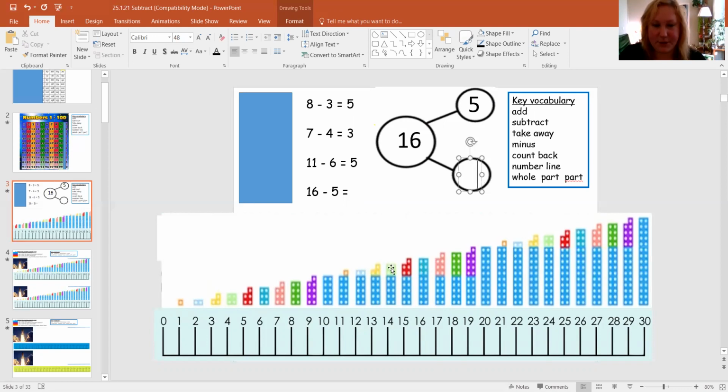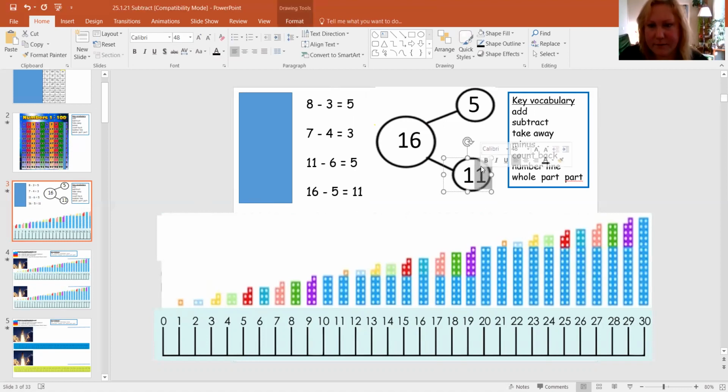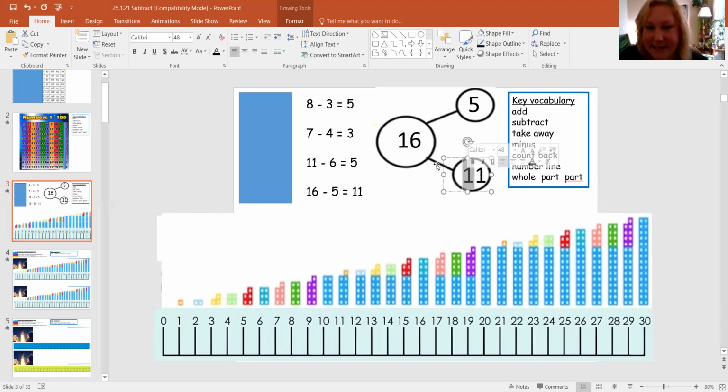1, 2, 3, 4, 5. And that's landed on 11. So I know my other part is 11. How can I think, does this make sense? Well, I know that 1 add 5 equals 6. And I've just got another sneaky 10 there. Does it make sense? Good job, everyone.